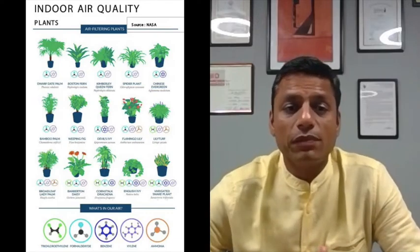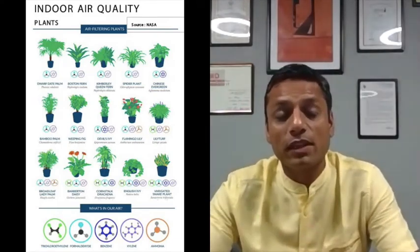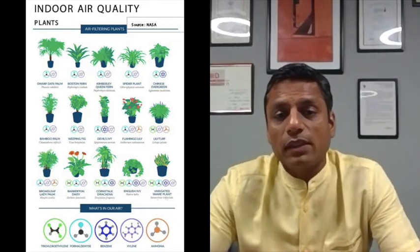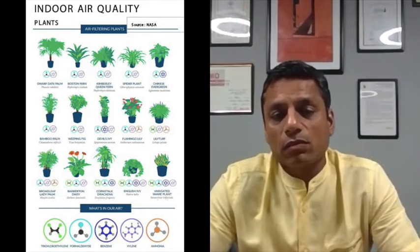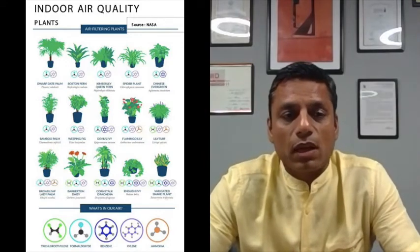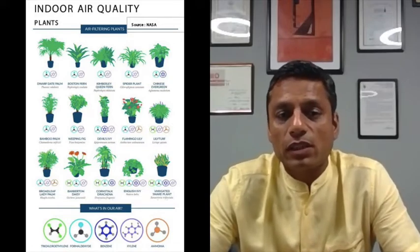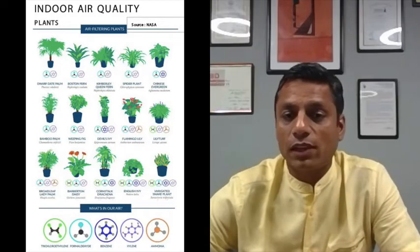Then the image on the left is from a study which was published by NASA, and you'll be surprised to see that indoor plants have an excellent quality of purifying air. By using the right number of plants and designing them within your layout, you can actually achieve air quality naturally through plants. So we've been doing a lot of it in our projects.